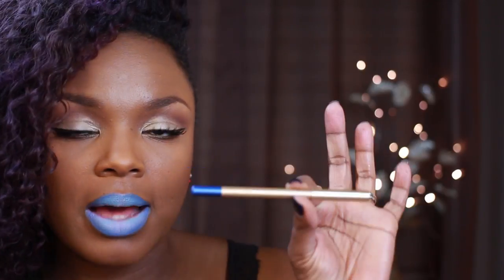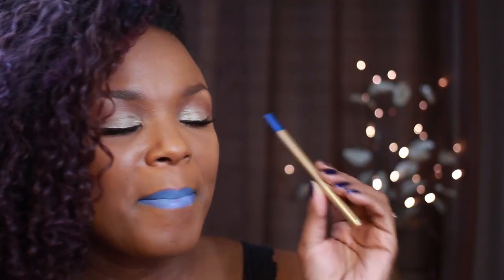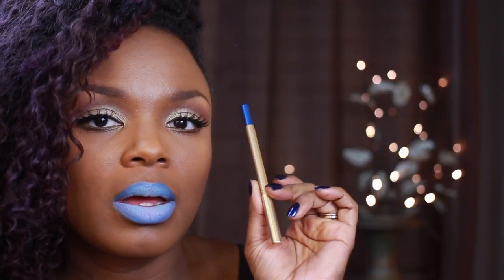So you can see the potential of this lipstick with a lip liner. Again, this one is called Jewelry Box, and I use Milani's, not Milani. Is this Milani or Jordana? Let's see. Jordana. Jordana and Milani are both the same. Jordana is just a cheaper version of Milani, just to let you know that. But this is Cool Aqua Eyeliner by Jordana.